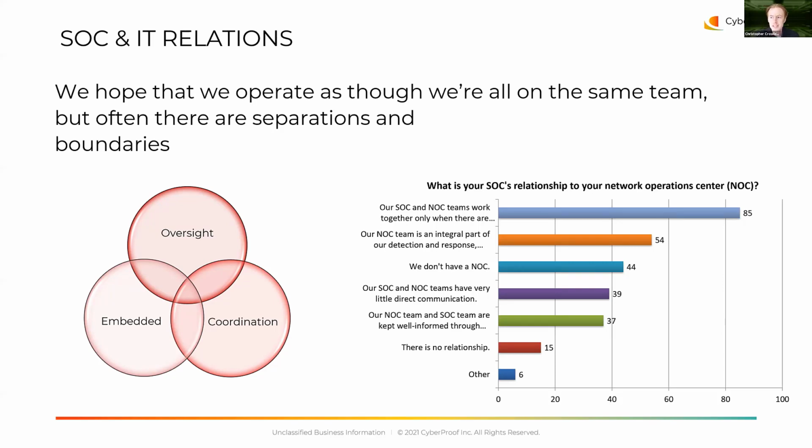One other thing that there really needs to be good interaction with is your IT operations. Your IT operations is a critically necessary partner for your security operations. In the SOC survey, we asked the question, what is your SOC's relationship to your NOC? The top answer is our SOC and NOC teams work together only when there are emergencies. So only when there's an emergency are they going to actually come together and do something. And again, the next most popular one is that we have an integrally established operational procedure.